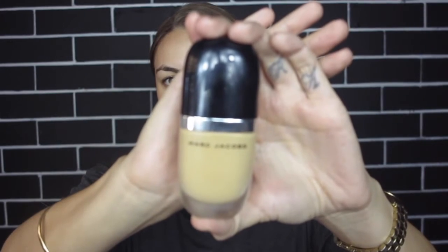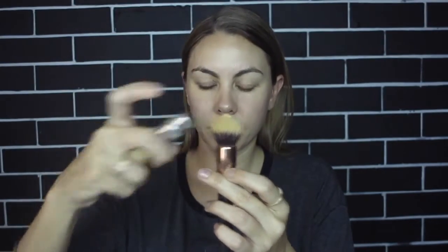This foundation is the Marc Jacobs Genius Gel. I am in the shade Golden Medium 44. It is really nice. It's not full coverage, it's only a medium coverage, but it's really nice. It's dewy. It's a really nice everyday foundation. I've had this one for quite a while and I use it a lot.